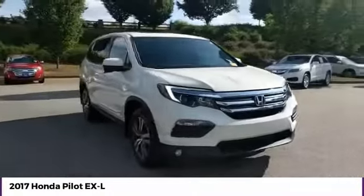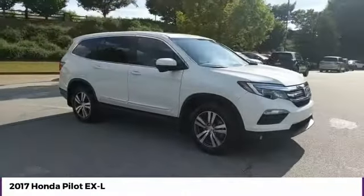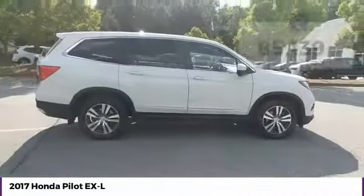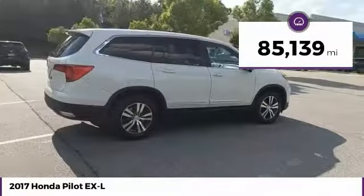Optimal utility, indulgent interior, powerful performer. You'll be ready for almost anything in the Honda Pilot. This vehicle has less than 90,000 miles.